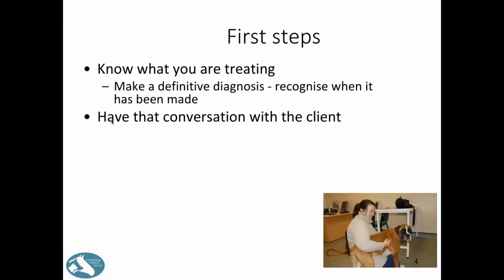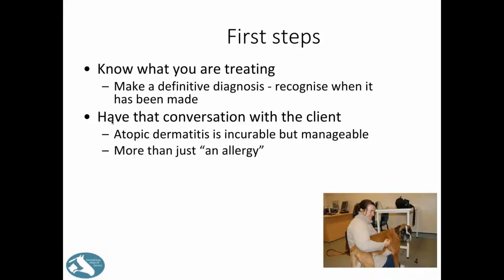Having made a diagnosis, and we're talking here about a definitive diagnosis of atopic dermatitis, and this is assuming this dog does not have food-induced disease, the dog will require long-term therapy. And it's really important that the client understands that atopic dermatitis is an incurable disease. There is no magic bullet that's going to switch the dog's symptoms off for life. But in the vast majority of cases nowadays, it is a manageable condition.